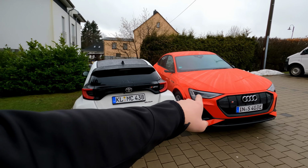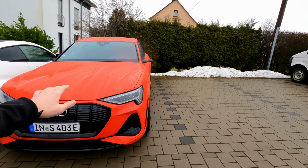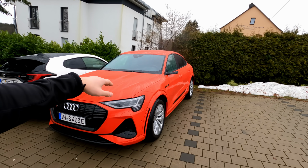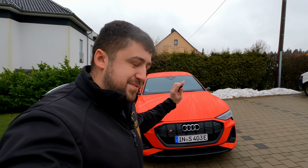As you can see, by the way, we also have here the Audi e-tron S that Audi delivered to me for a week of test drive, so there are going to be videos about that, so feel free to ask some questions in the comments or give content suggestions of what you want me to do. I definitely want to do some first impressions with the car together with Apex team. Maybe also drive it completely empty and see what happens then. But anyway, that's for another time.